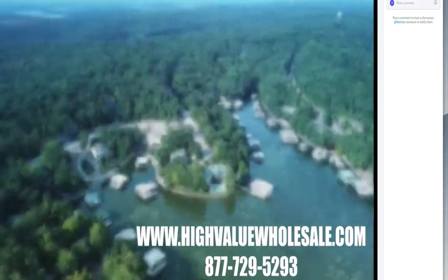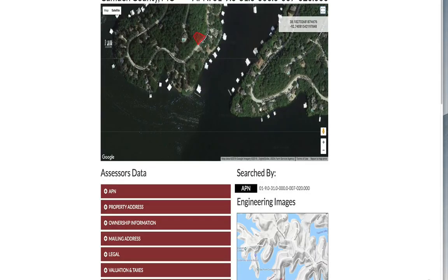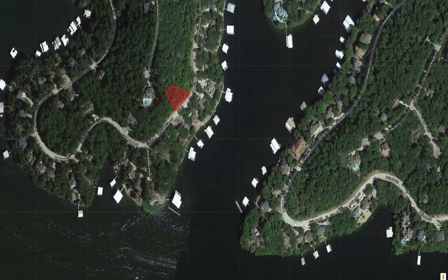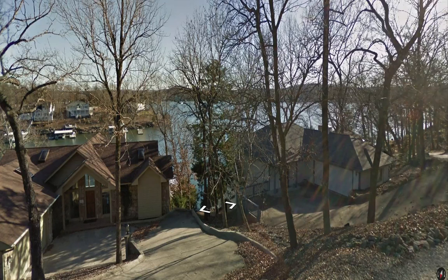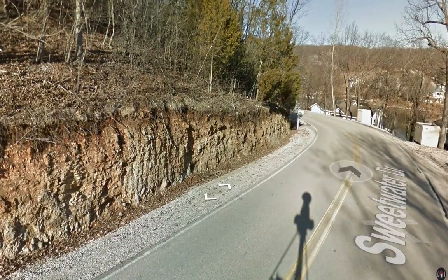Matter of fact, let me pause this drone footage and take you over to a tool that we use called Parcel Fact, and I'll drill into this via a satellite tool. You can't do this with all of the properties, but what's really cool with this one is I can drag this little man over here and drop it. So that's the street view. Let me turn around and show you the property.